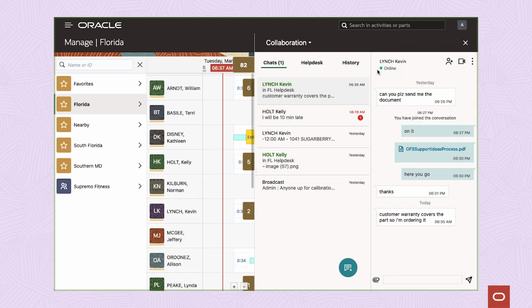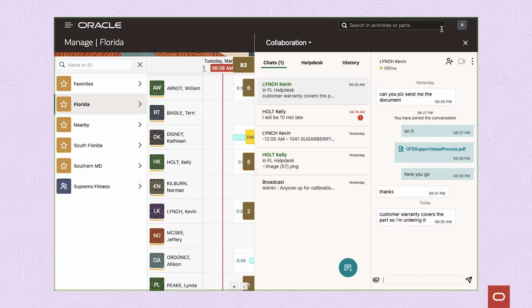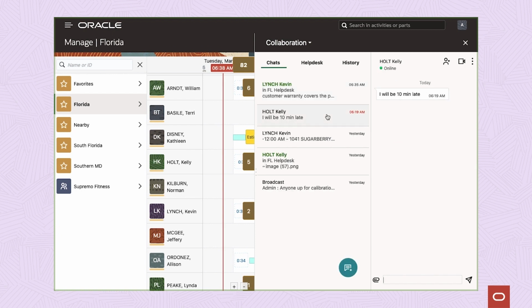Oracle Field Service provides collaboration tools that help connect technicians and crews with the managers, back office, and dispatch teams. The unique capabilities of collaboration functionality not only support one-on-one, group, and help desk chats, but also provide field resources with the ability to find any nearby field technicians or even parts and inventory that they might need along their routes.